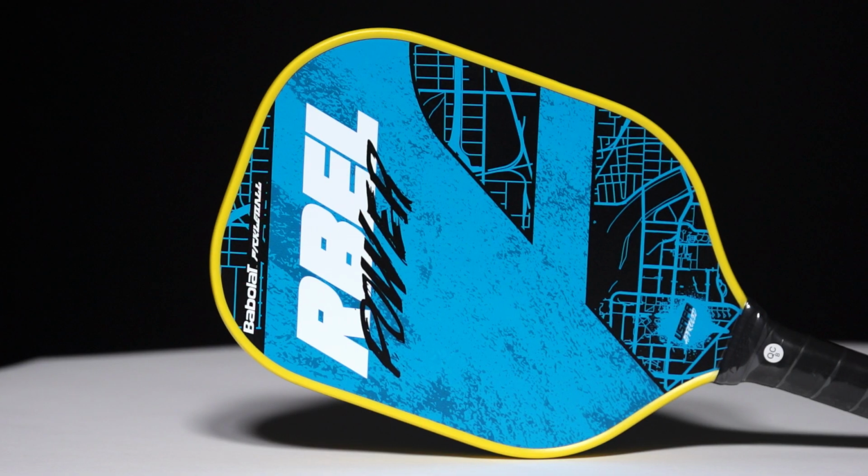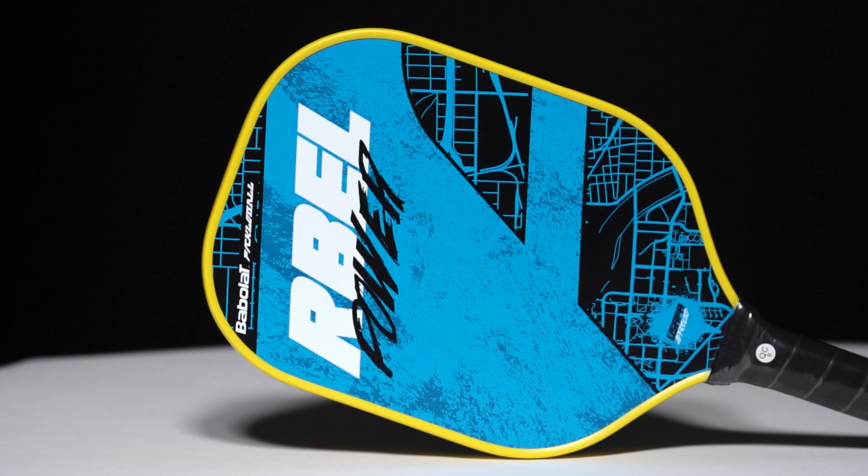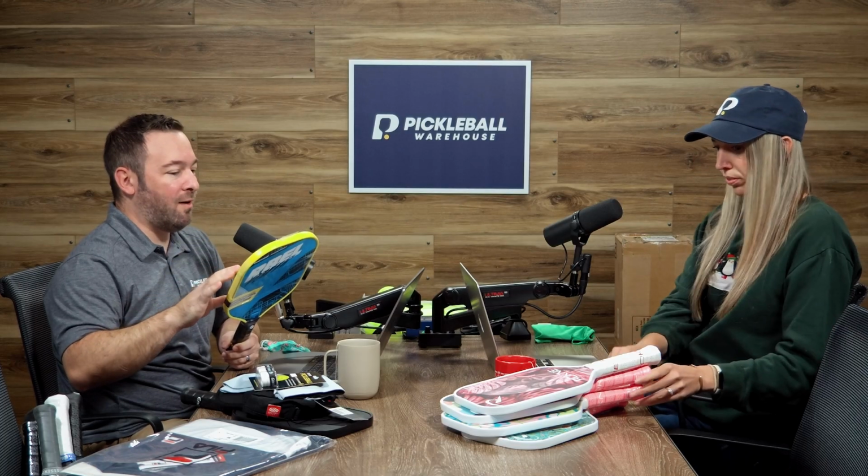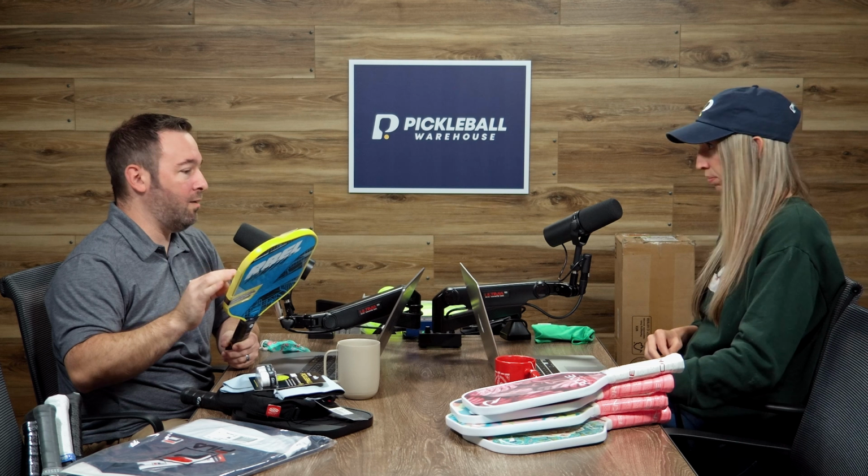Okay. Shall we go into paddles? Yes. Let's do paddles. Beginner paddles. Beginner paddles. Hear me out. Yep. I'm going to make room. Babolat Rebel Power Paddle. You don't see a lot of Babolat paddles out. They are huge in the tennis space. And the reason I chose this paddle is it's $49 right now, which is a huge killer deal for something that honestly hits better than some of the $100 paddles.